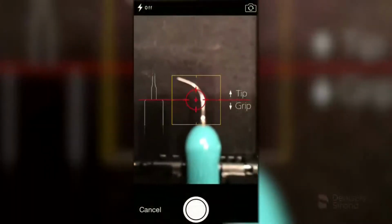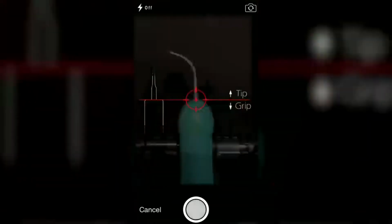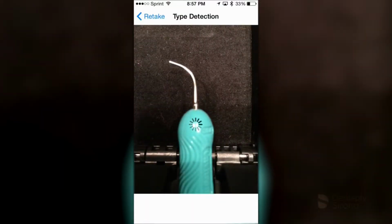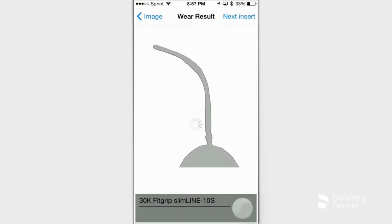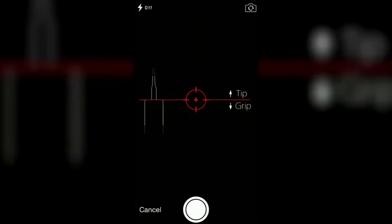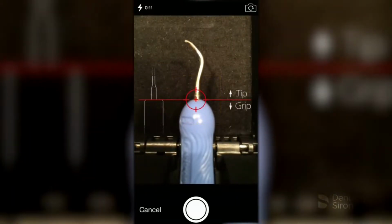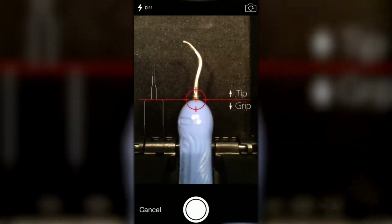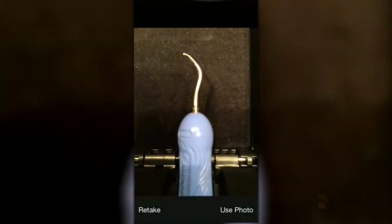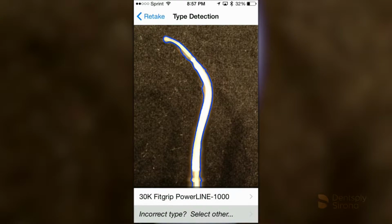Dentsply Sirona sales representatives can now utilize the Insert Wear Indicator mobile app. This video being displayed shows how the app allows our sales representatives to measure the wear of a Cavitron ultrasonic insert. They use this mobile device to provide customers with an indication of approximate wear on their inserts. This unique technology helps to make our customers aware of the efficiency of the inserts they are using.